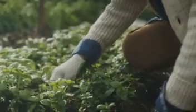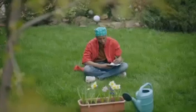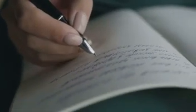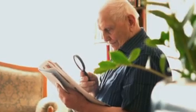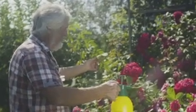Don't overlook the importance of garden maintenance. Imagine yourself regularly weeding so the weeds don't compete with your plants for water and nutrients. Consider keeping a garden journal, jotting down what works and what doesn't. This practical record will prove invaluable in future gardening seasons.